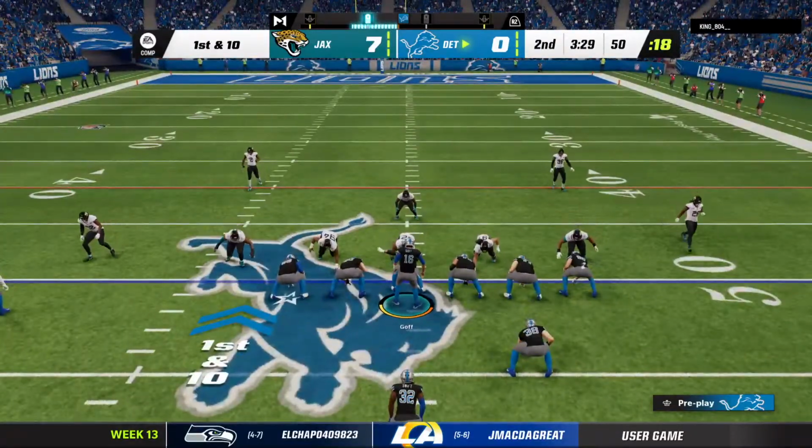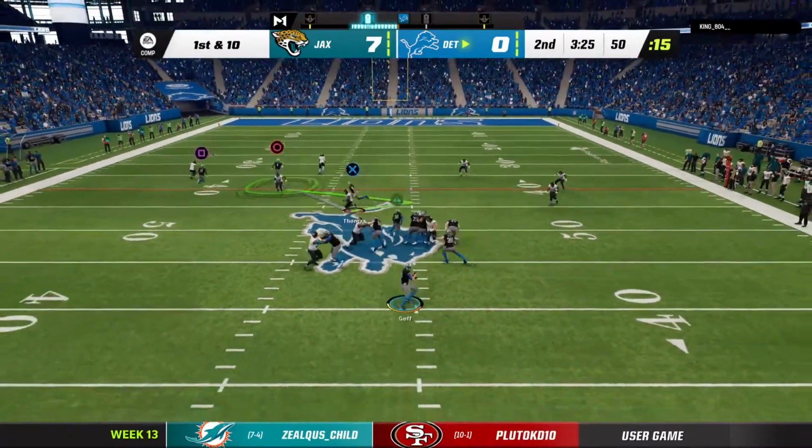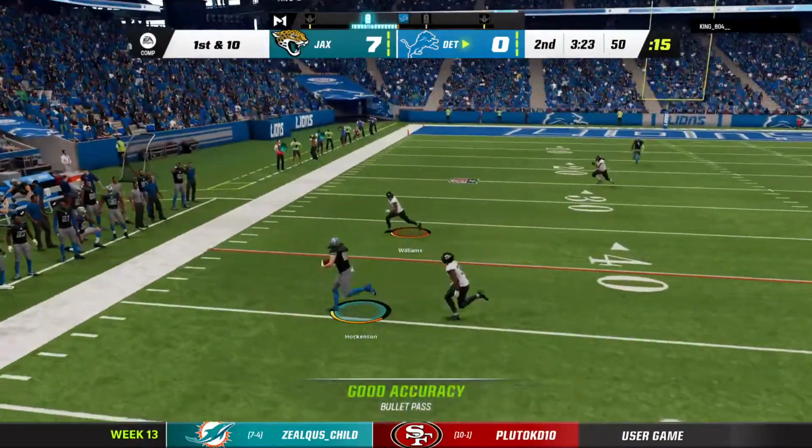Always talk about slot receivers. They're usually known as quicker than fast. In this case, we've got a guy who's quick and fast, and he used it to great advantage.